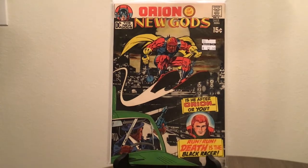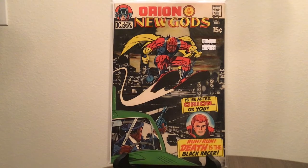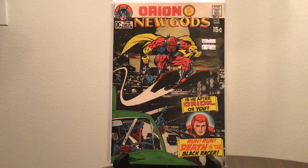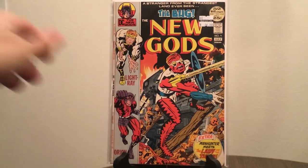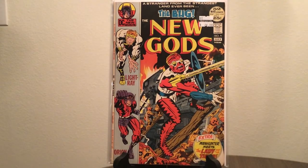And we got New Gods #3, first appearance of the Black Racer, which is, I guess, Jack Kirby sort of doing a new iteration of the Silver Surfer, but this time he's deaf and he's on skis. And got New Gods #9, which is with the first appearance of Forager. So that's pretty cool.